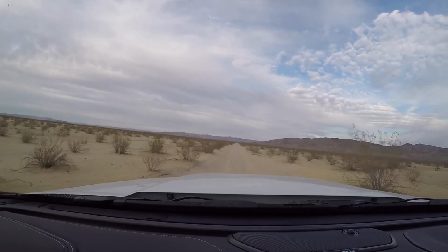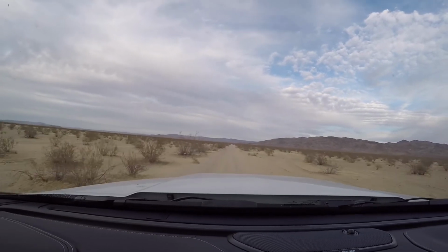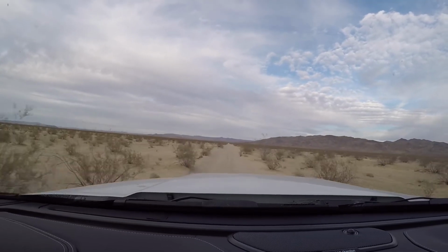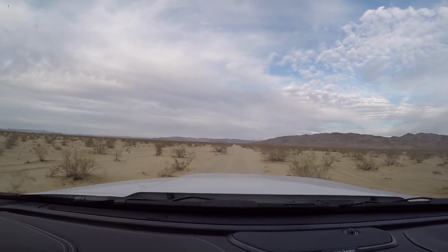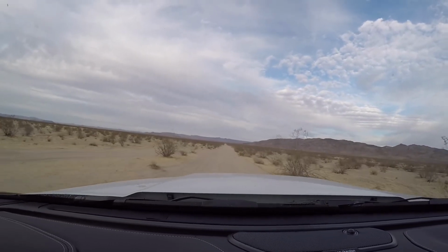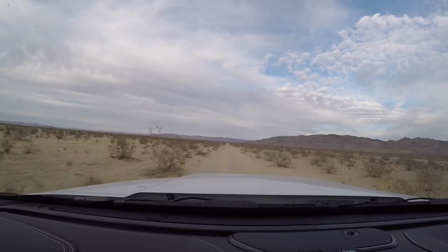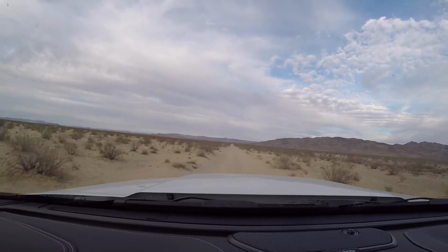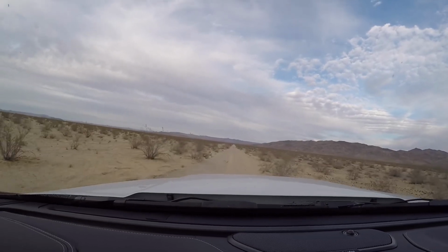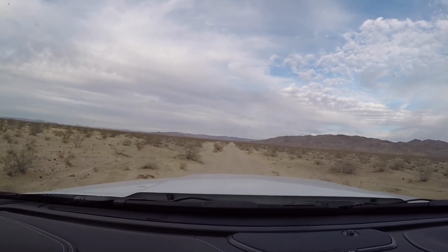Now, because we're going west to east, we look for the rock piles on the left-hand side of the road. And usually they're placed at intersections or areas where you might get a little confused. There's no rhyme nor reason how far apart the rock cairns are, because back behind me, there were several piled up all within 100 feet. There were like 4 different piles.